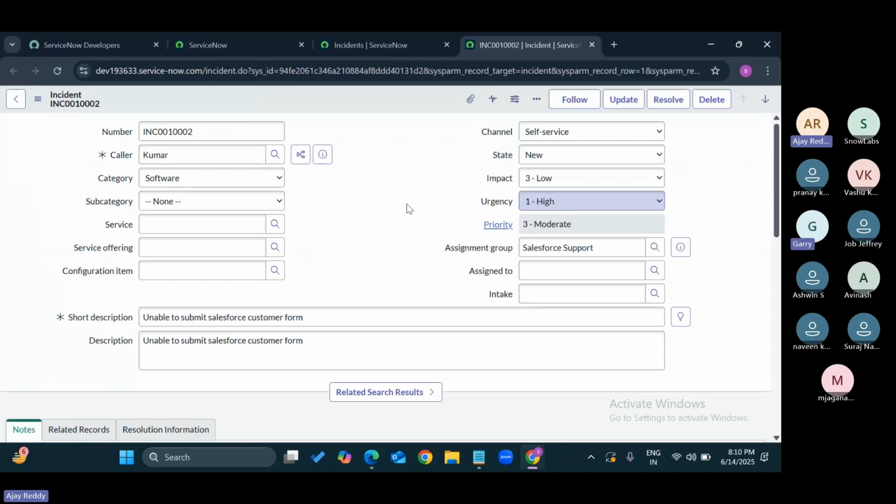Within 1 month, 2 months, we are going to implement it into the company's organization, the company's business. So it's not easy. Only when they start using it in the real world can they identify that this flow is not going to work completely for them.